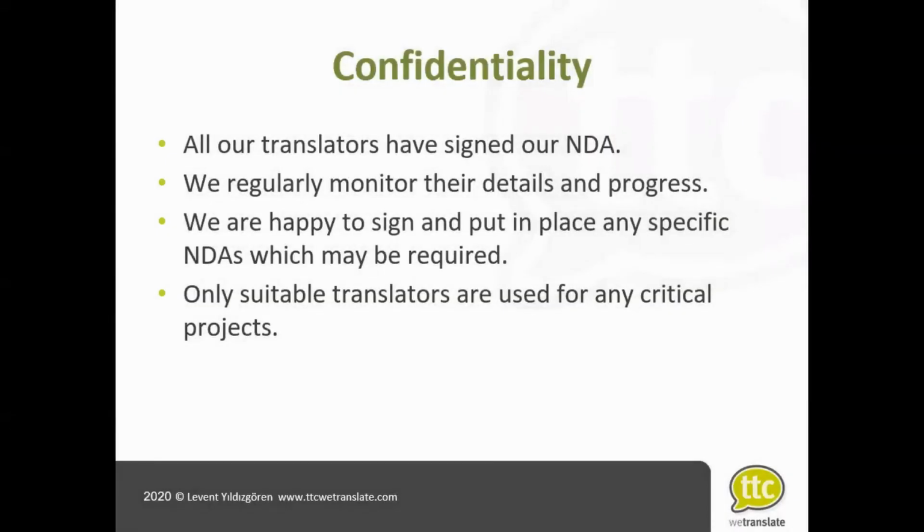Confidentiality. This is of course so important for us and for you. All of our translators have signed our NDAs. We regularly monitor their details and their progress and get updates from them. And we are more than happy to sign an NDA with you. Anything in specific you may require us to sign, specific to a certain client, that is absolutely fine. We can get our translators to sign something particularly for your client too. And we only use suitable translators for any critical projects that you may have and request. So confidentiality, we realise, is of the utmost importance to everyone.